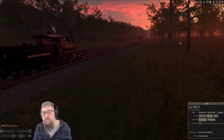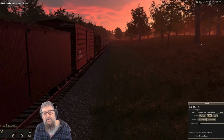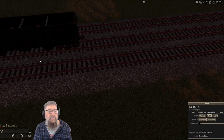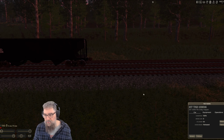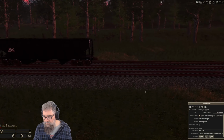Let's go look. Is this stuff we dropped off and it's not been picked up? Oh, there we go. Oh, wow. Look what we're going to be taking back. So here's our coal car. That got left behind. That did. Oh, I bet you I know why. Because what I didn't do was set where it's going to. And we want to go to Carolina Fuel. So there we go.